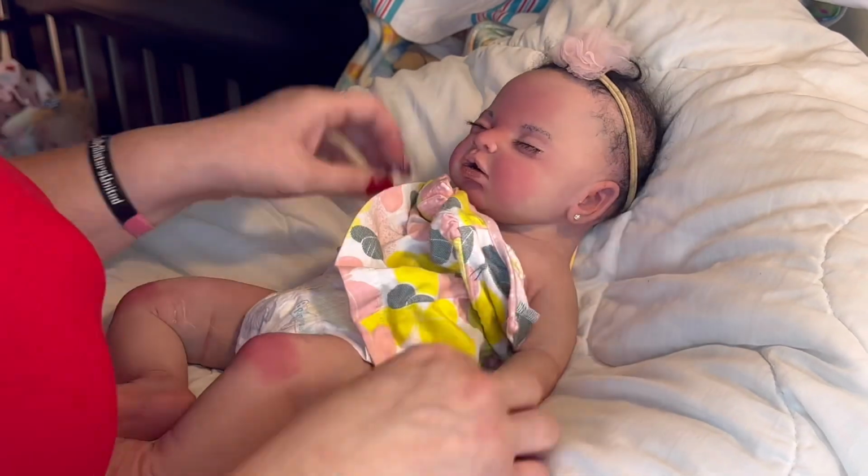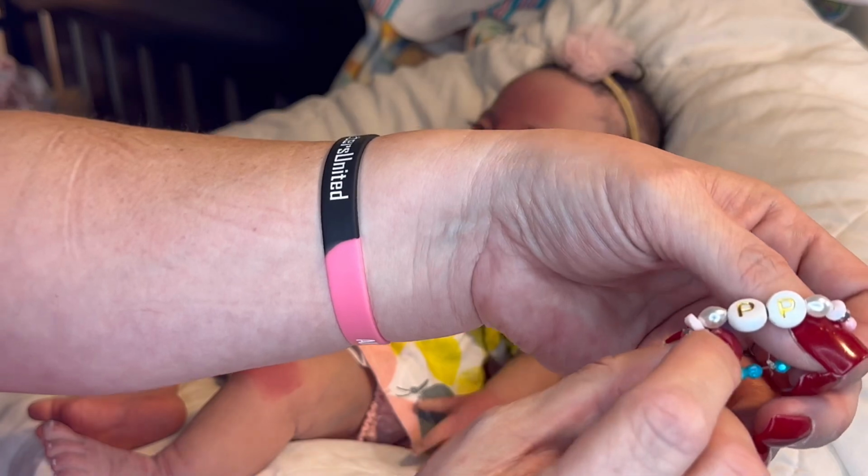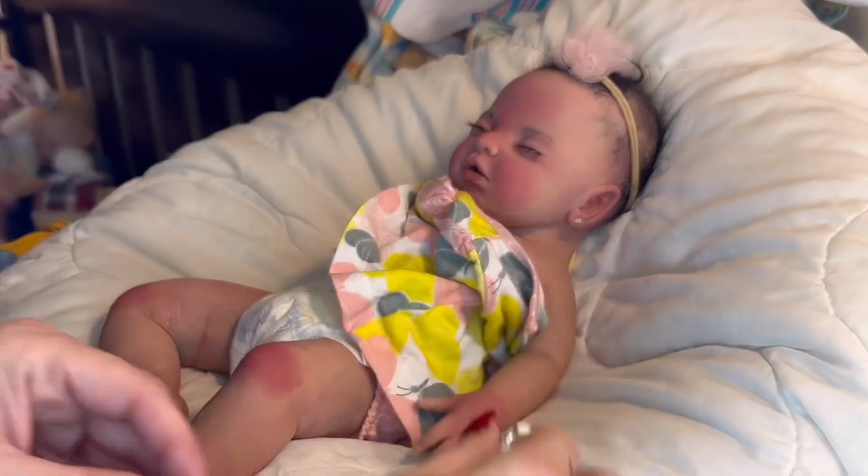Say, mommy. Her little bracelet came off. It's got the PP, see? Penelope Page. My husband calls her PP, so that's her nickname. Hope you could see that. And that's her little bracelet that she wears.